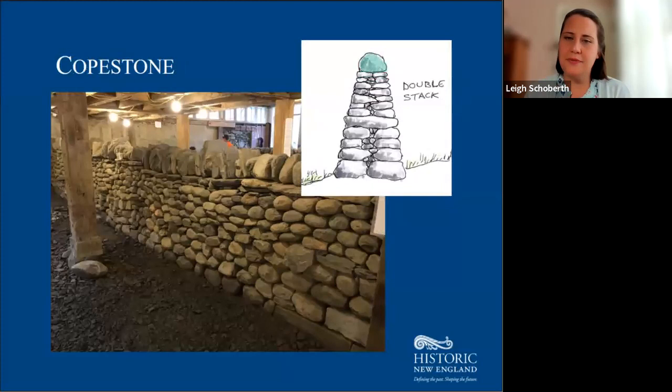And then sometimes you'll find examples that also use a cope stone. These are vertically placed on top of the capstone, and they create this uneven, jagged top that you see here. There are some different theories about why this was used. I've heard that the uneven surface can discourage goats and other livestock from jumping over.